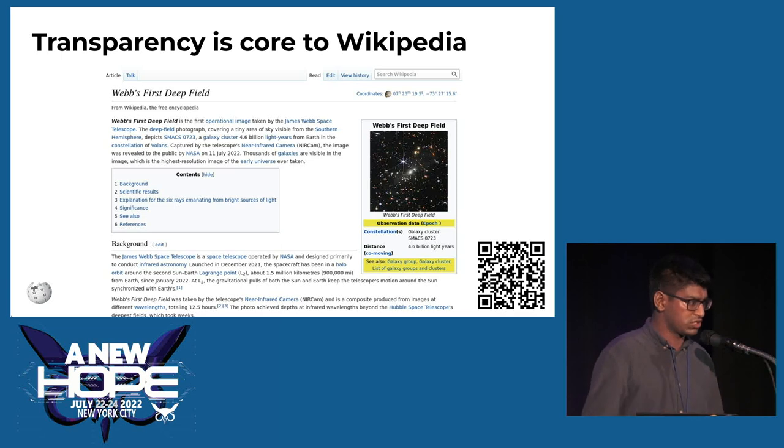So first I want to talk about how Wikipedia operates, just building the encyclopedia, and we'll get to the technical part afterwards. And transparency is really a core principle of Wikipedia itself.